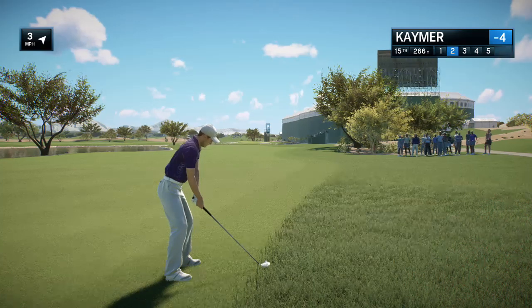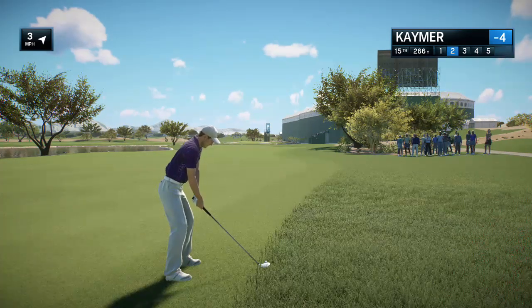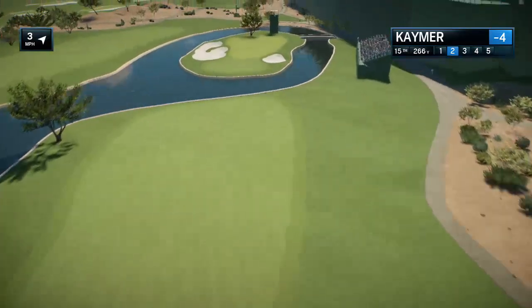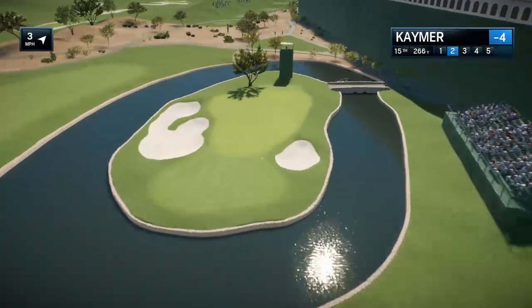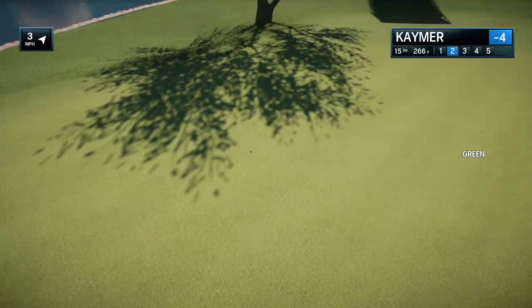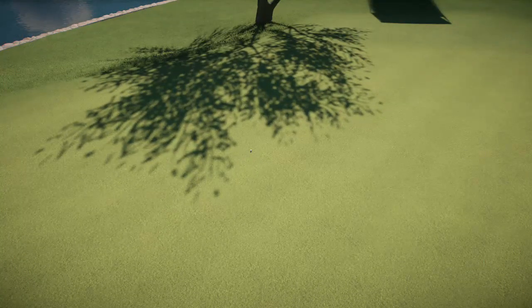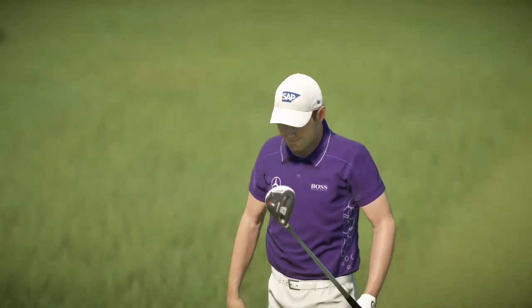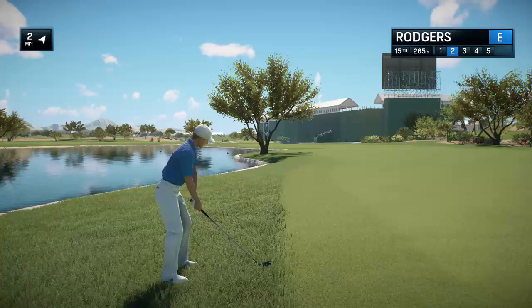Rich, with a lie like that in the rough, you're going to get too much grass between clubface and ball. You're going to have to adjust for that and at least take a club or two more. Appears to be a smart shot, Frank. Yeah, no problem here. That's going to fly all the way. Crucial eagle attempt on the way. He'll need to be strong with this.